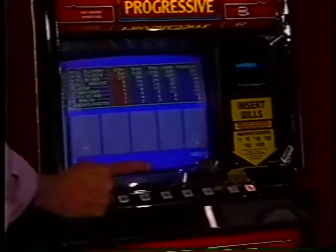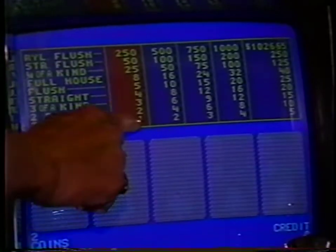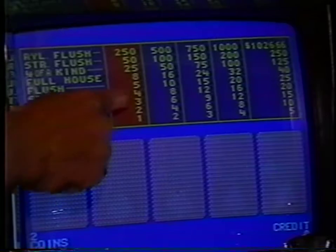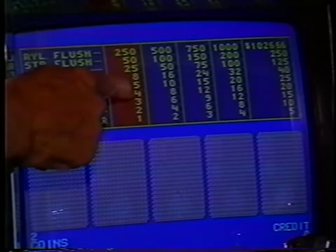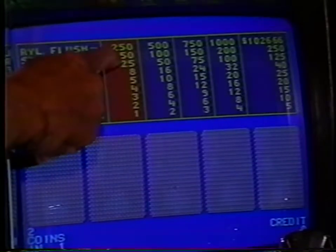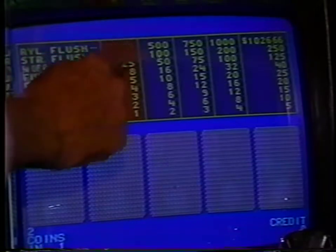Okay, it's a regular 25 cent draw poker machine. Well, we've got to get into our payoffs here. What does it pay for jacks or better? One, two pair, two, three of a kind, three, a straight, four. That's pretty well standard. But here it's a 5-8 machine, five for a flush, eight for a full house, and standard, four of a kind 25, straight flush 50, royal flush 250. You got to compare these progressives.